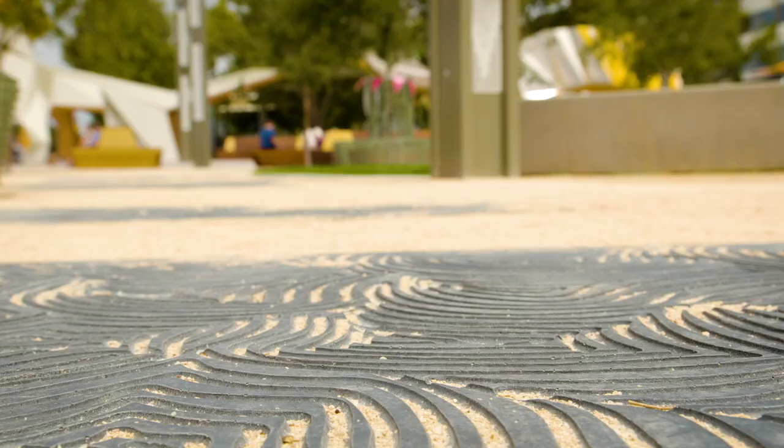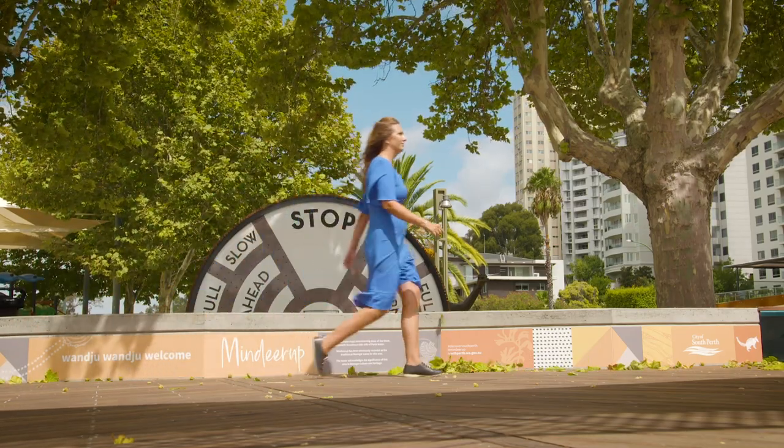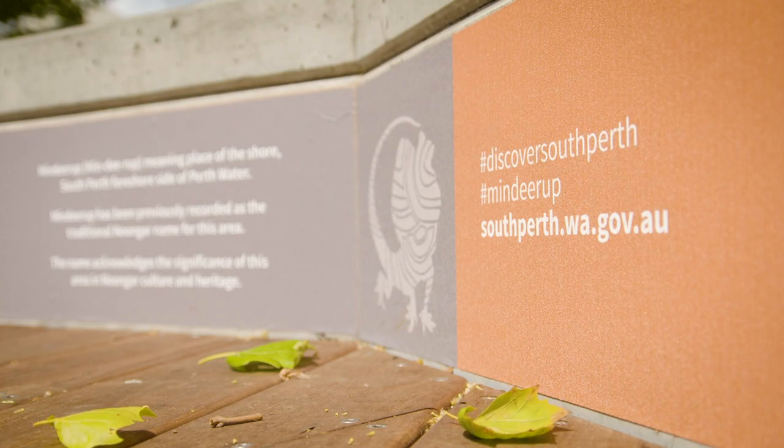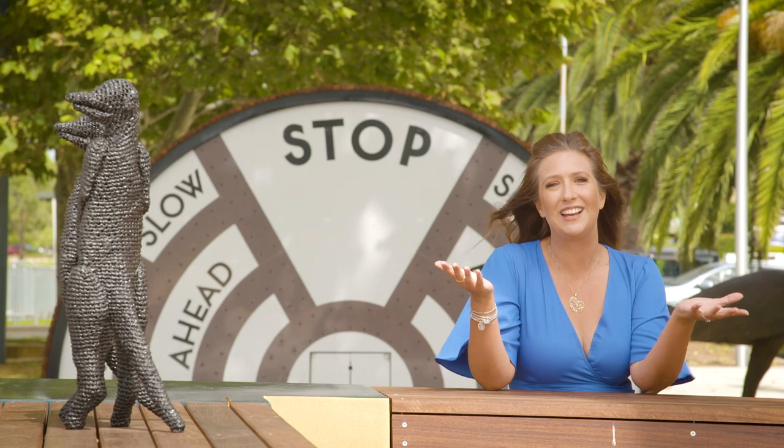In the meantime, aren't these beautiful? More Noongar artworks to enjoy, and all the stories behind them are easy to search up online. What a gorgeous place to spend a couple of hours.